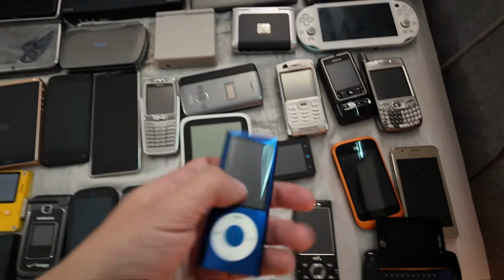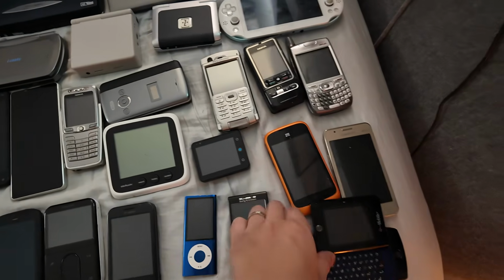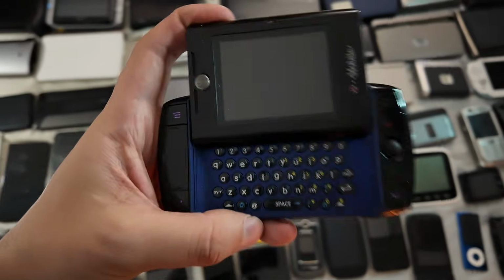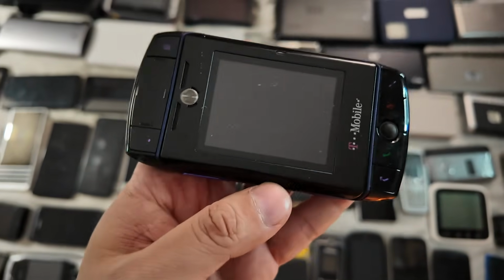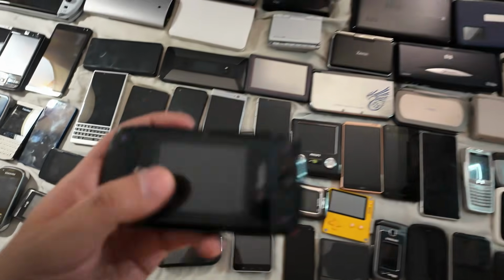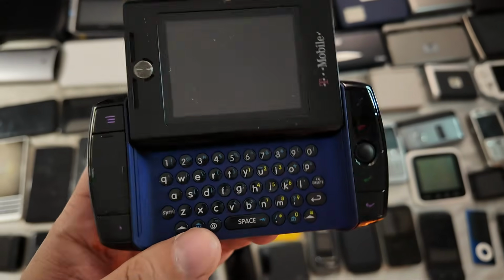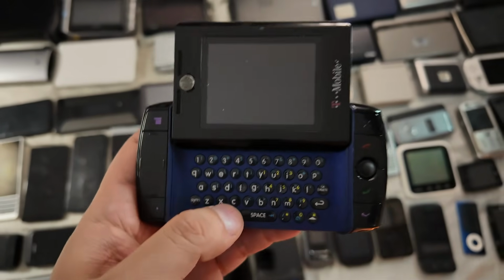Yeah, so this was 2009, by the way, the 5th generation iPod. Oh, this is pretty cool. So this is the Motorola Sidekick Slide. This is part of the Sidekick series. So we saw the Sidekick 3. This Sidekick Slide, instead of the swivel display, has a slide-up display now. And it's made by Motorola, whereas the other phones, I think, were made by Sharp.